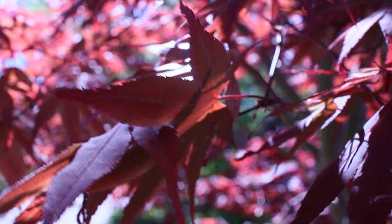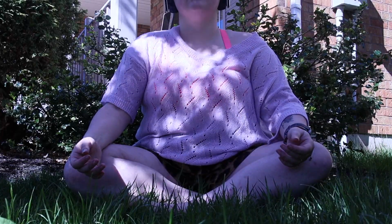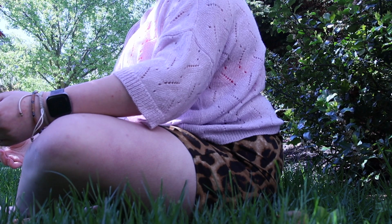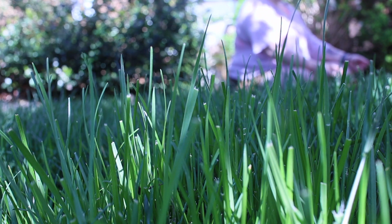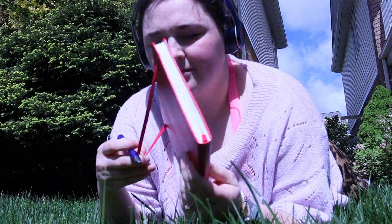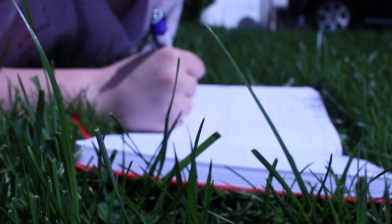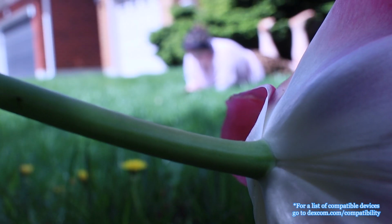The very next step in my 2022 morning routine is to meditate. I have been super into meditating, and I try and do this every single morning because honestly it just makes me feel so much more positive, and it allows me to have a peaceful start to my day. I can focus on journaling and know that my Dexcom G6 readings are updating every 5 minutes on my Fitbit.